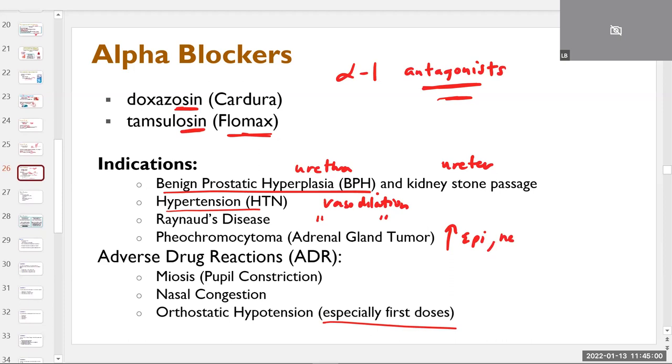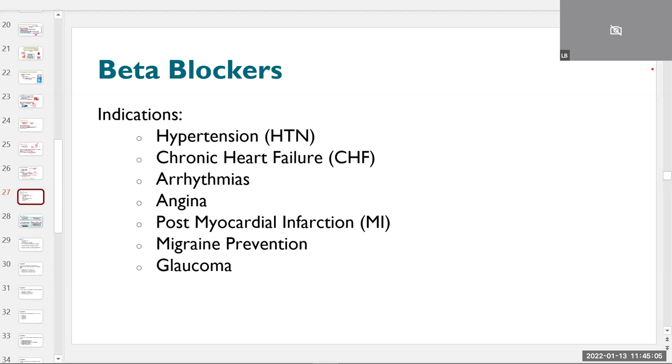Beta blockers now. We went through the beta agonist. What was the prototypical beta agonist? That was epinephrine. Now we're on blockers, or beta antagonists. These are used to decrease cardiac output, decrease heart rate and stroke volume, so they can be used to lower blood pressure. With heart failure, a lot of times you get reflex tachycardia.